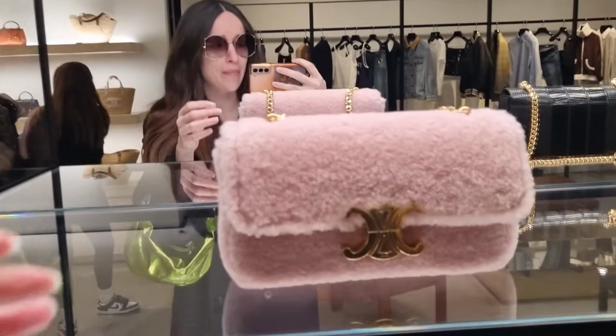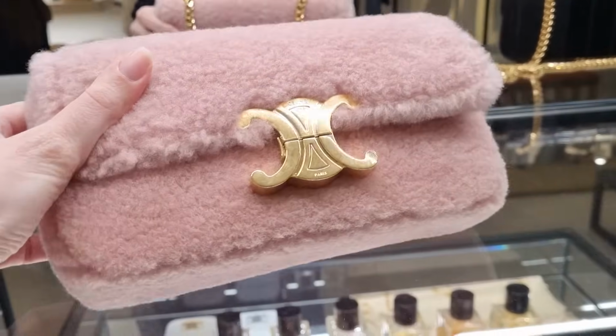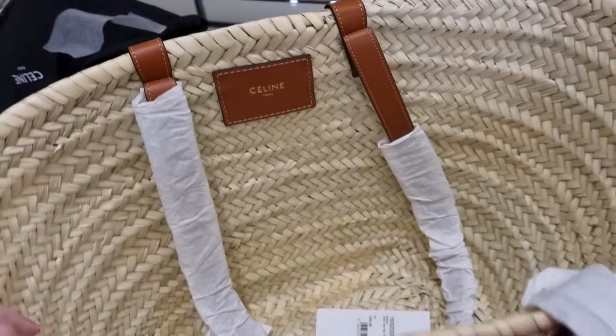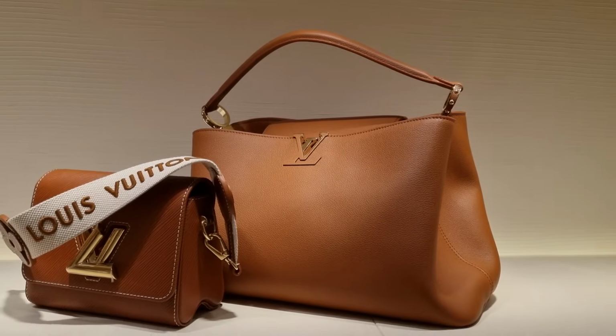Winter is over, but wow, I've never seen this one before. And I wanted to get this for my summer holiday because I think it's the perfect beach bag. If you really just want a beach bag, I think you should go for the other one because it's basically £500 versus £1,500. I think they are the size of a GM and they're super slouchy.